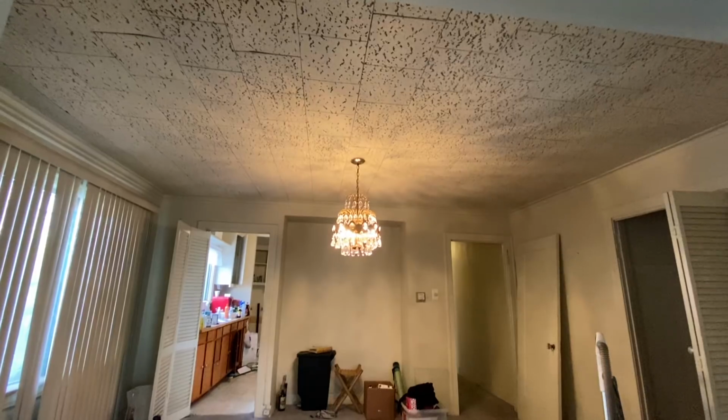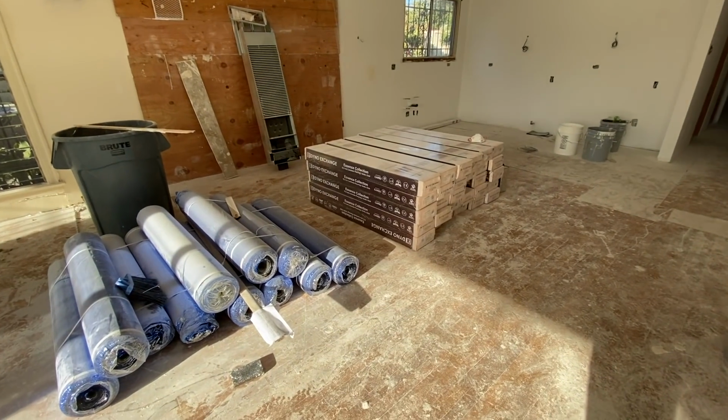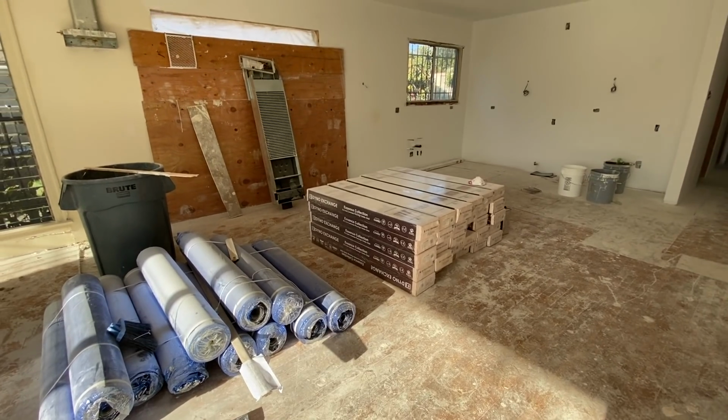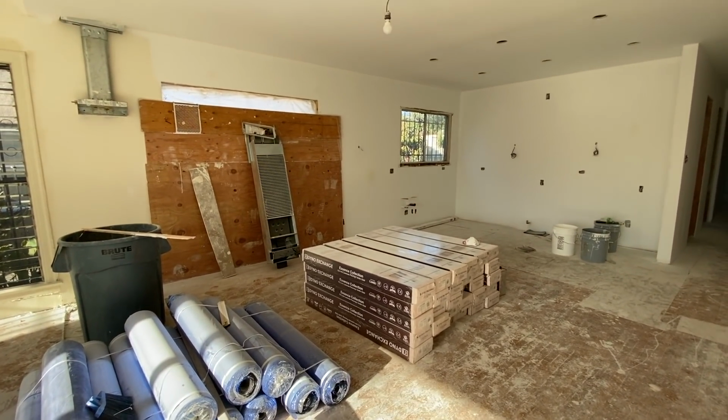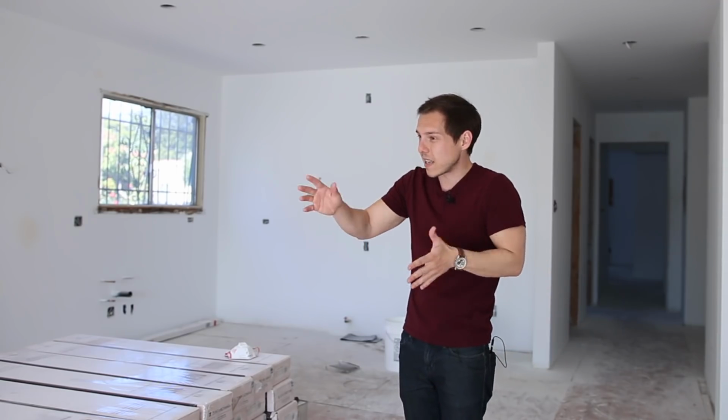Then we gracefully walk into the dining room that used to look like this, and then it used to look like this, and now it looks like this. The kitchen should hopefully be delivered this weekend, and then after that, it'll be installed. We also just got the floors in here that should go in shortly as well. So really, over the next few weeks, this place is gonna look entirely different.